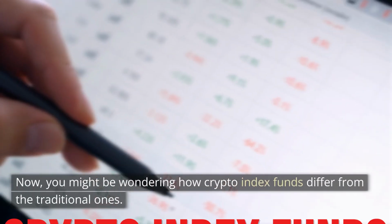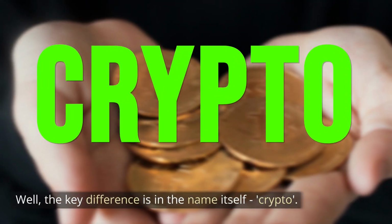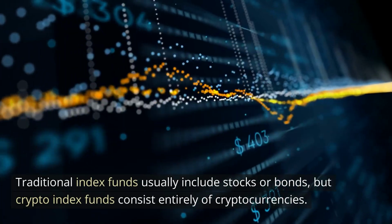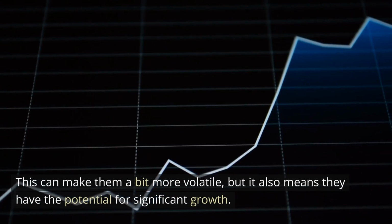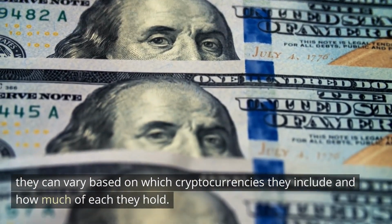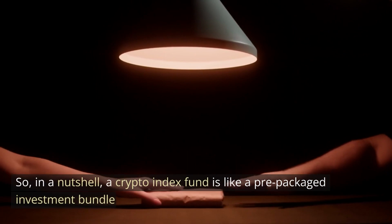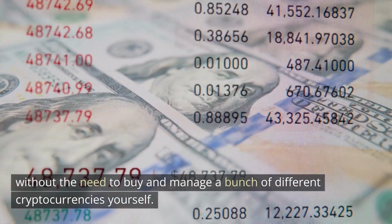Now you might be wondering how crypto index funds differ from traditional ones. Well, the key difference is in the name itself, crypto. Traditional index funds usually include stocks or bonds, but crypto index funds consist entirely of cryptocurrencies. This can make them a bit more volatile, but it also means they have the potential for significant growth. And remember, no two crypto index funds are identical. They can vary based on which cryptocurrencies they include and how much of each they hold. So in a nutshell, a crypto index fund is like a pre-packaged investment bundle that can offer exposure to crypto market growth and diversity without the need to buy and manage a bunch of different cryptocurrencies yourself.